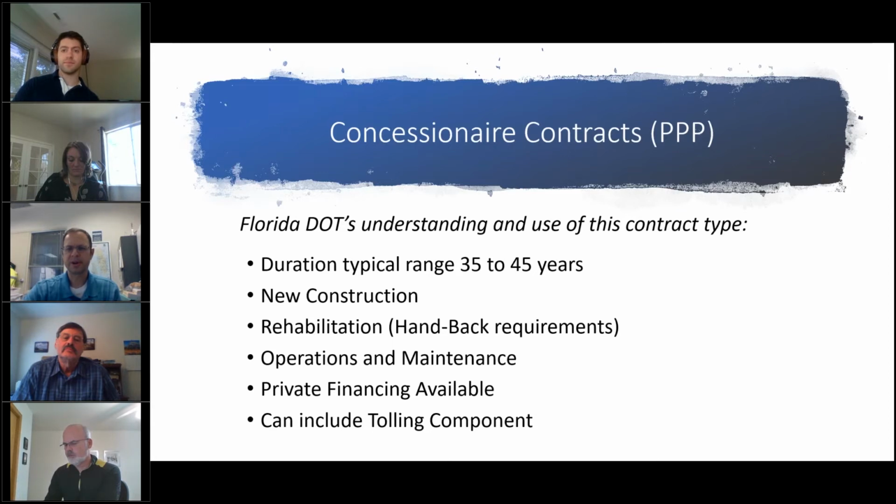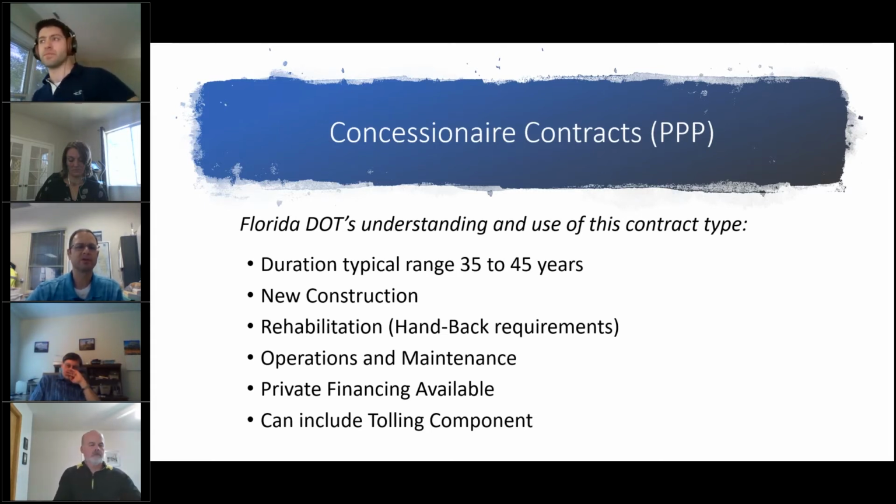As far as concessionaire contracts or PPP, public-private partnerships, these have been used in Florida for very large projects in general. We've got projects that are very large in scope and scale, typically longer in duration. Just to name a few examples, we've used them for the reconstruction of the Interstate 595 corridor in Broward County, west of Fort Lauderdale. We used them for the construction of the Miami Access Tunnel, an underwater tunnel that connects Interstate 395 with the Port of Miami. And currently ongoing, we're reconstructing a very large portion of the Interstate 4 corridor, heavily trafficked in the Orlando area. That's a little over 20 miles of that roadway.